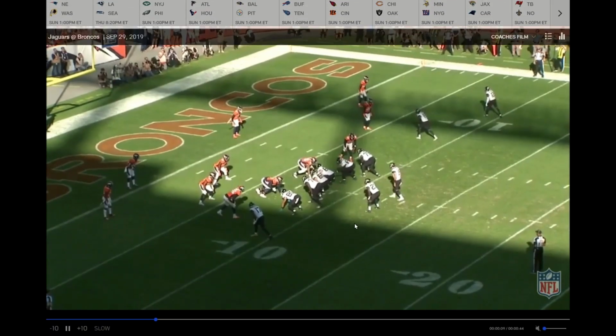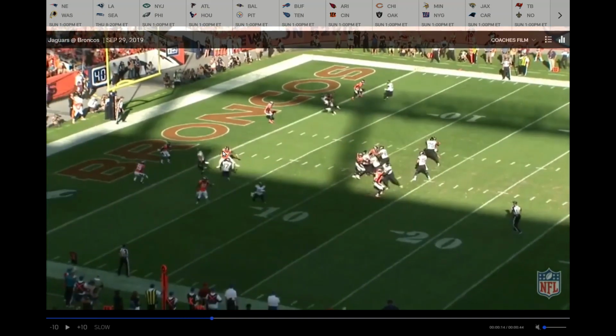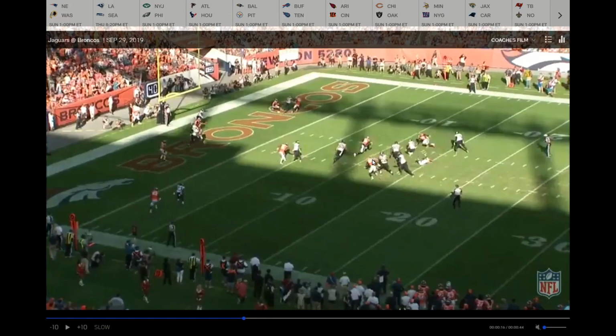Again, it's nothing schematic with this, okay? Nothing schematic. Minshew's first read is done. He's looking for 17 to sit in between this backer and this flat defender. Defense does a great job rolling with the flat, staying with your new number 2, and then running with this deep route. They're doing a really good job with their, I believe, cover 2 coverage. Gardner keeps fighting, though. Right?